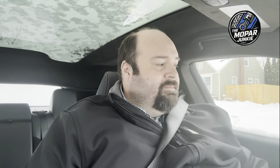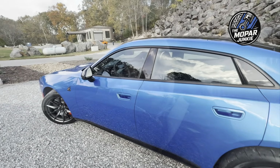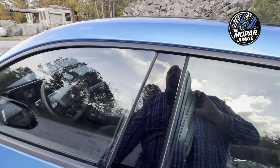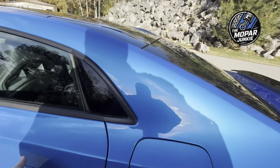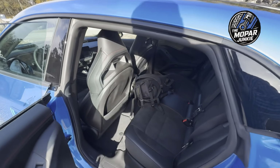And I love the 4-door because the 4-door to me is the better option than the 2-door, mainly because of these short doors up front. If you're a tall guy like me, getting in and out of the 2-door is kind of a pain in the ass when you go to grocery stores or whatever and you park up against somebody. You don't have much room to get in because the doors are so long. They're even longer than the Challenger doors that the car replaces. So having these short doors is nice. You can get in and out, no problem.